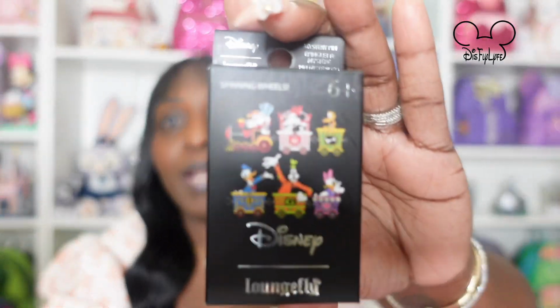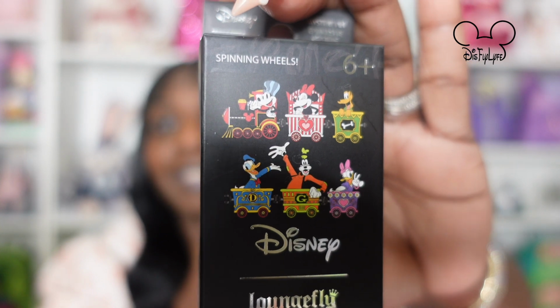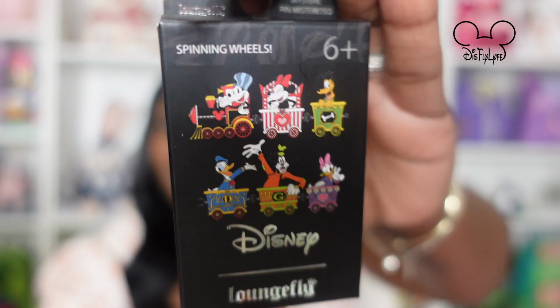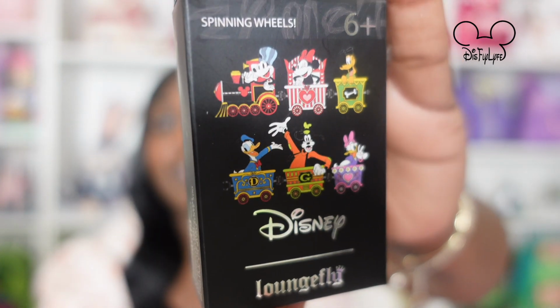And this one, I don't know if it's old or new. Y'all probably know better than me. But this one came from Hot Topic, and I only have one of these pins. It's called the Mickey Mouse Train Blind Enamel Box. I thought these were really colorful and cute, and it looks like it has our Sensational 6 there. So let's go ahead and open this one up and see what we get.